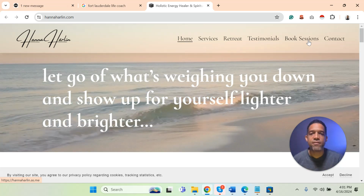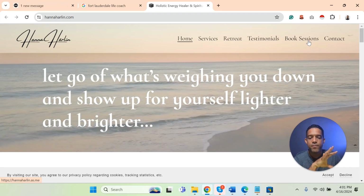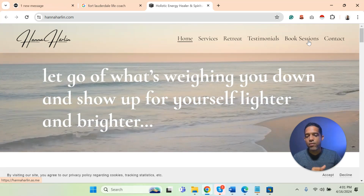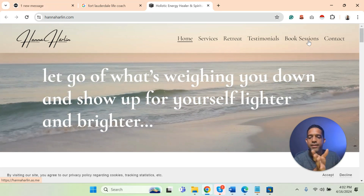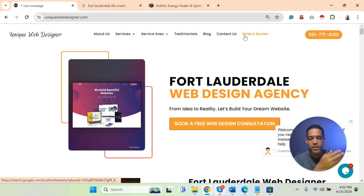So definitely book sessions, which is the only call to action that I can kind of interpret right now. I'm making that pop. I'm definitely making it pop. I'm making it a button that's different. Kind of like if you look at my website, my phone number is different than everything right next to the menu. So this is all my menu, which she has, is very nice. But over here, my phone number is different.